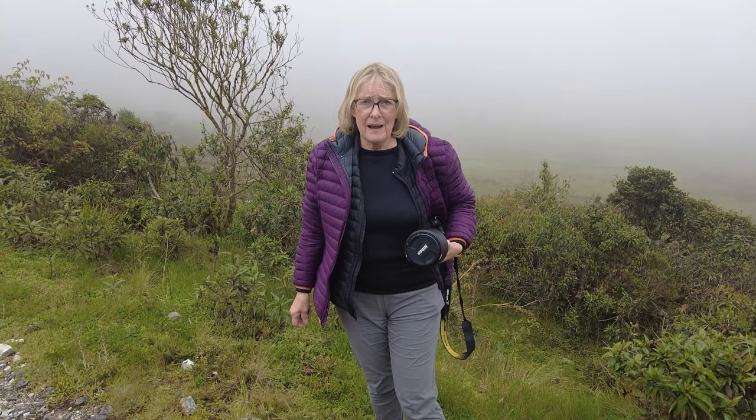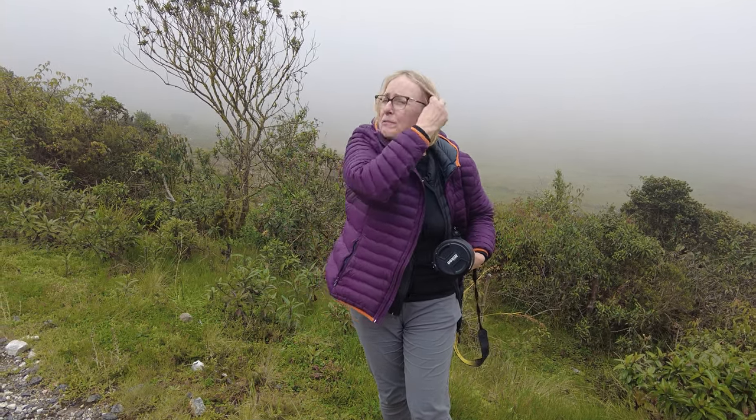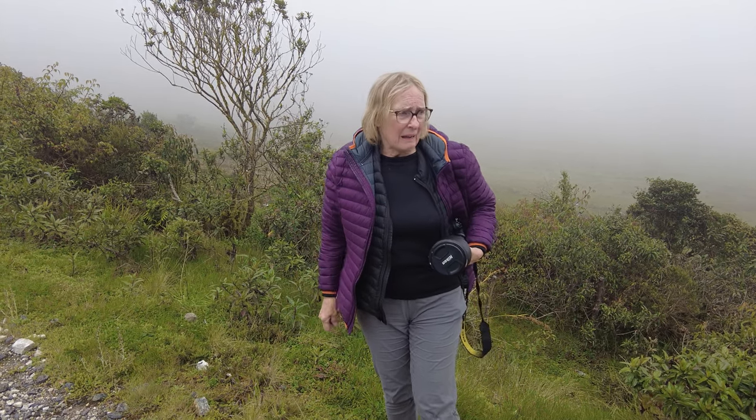It's been a tough day. We drove 7.5 hours to try to get the fire-throated metaltail, and we spent hours sitting in a place trying to get him on flowers. He was there several times. William got beautiful video. I could not get a picture in focus of this bird.